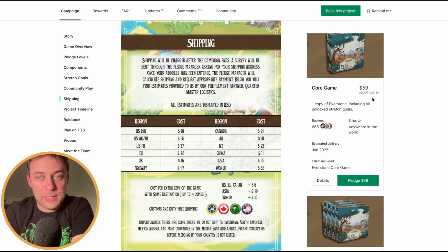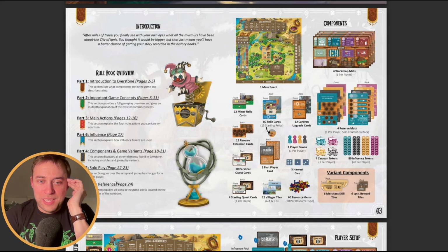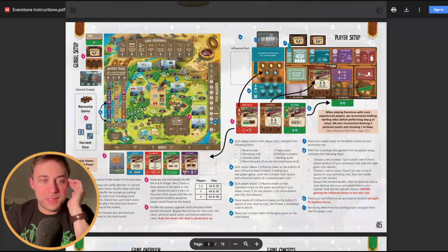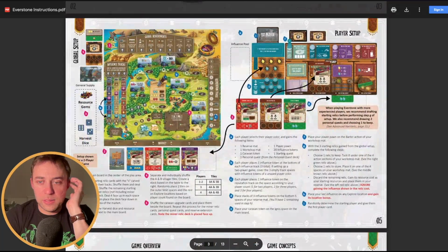But you're still looking at a $78 game. Not 59, 78. 77, sorry. I don't want to get anything wrong. Only 13 pages of a rulebook, although it does say there's 24 pages, so are we missing some? Feels like we might be missing some. Solo play, components, game variants. I don't know, let's see. Oh, because it's 2 pages each.